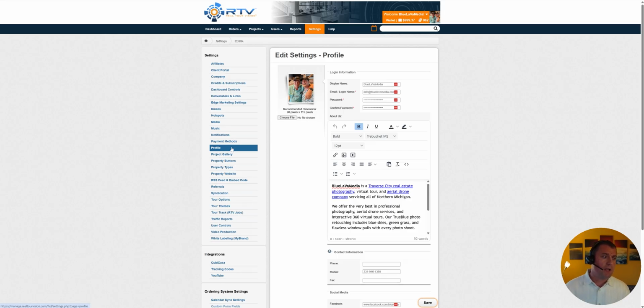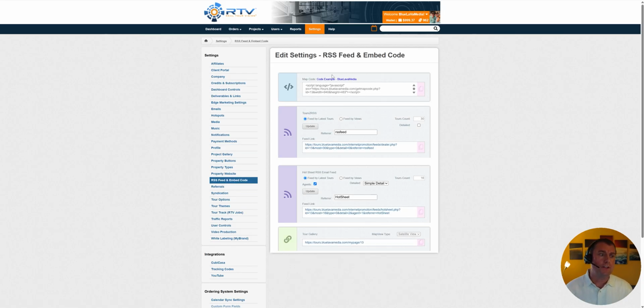And that's going to be under RSS feeds here. This is your hot sheet code. So basically everything here, your map code, if you put an interactive map on your website, your RSS feed and your hot sheet, all of those are going to pull projects that have been turned green. That means syndication go, okay? So keep that all in mind when we're talking about projects coming to completion.